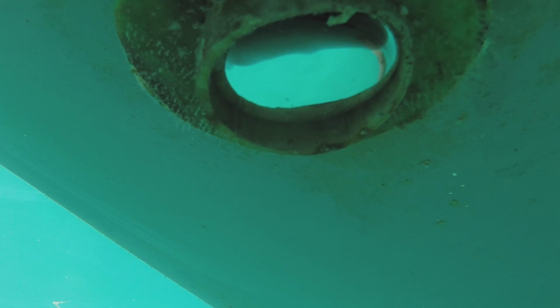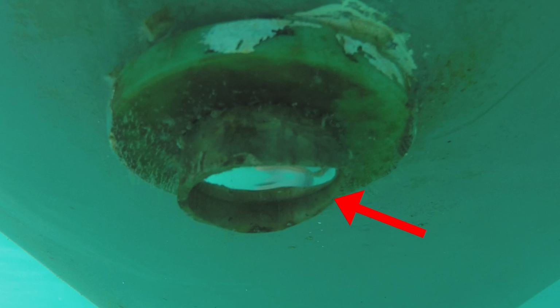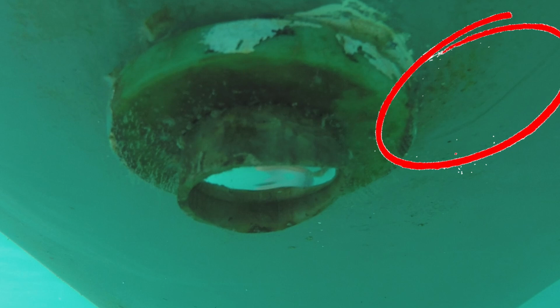Firstly, we had 2 points of failure in the rudder stock tube. It is important to note that these points may not have been present when we attached the new blades. We have, after all, sailed 3,000 nautical miles since then. The next clue is shown by the arrow. This part of the shaft is bent outwards and has ragged edges where the metal shaft was hanging on and then tore away. And lastly, we know that it tore away in this direction because of the scratches left in the hull.